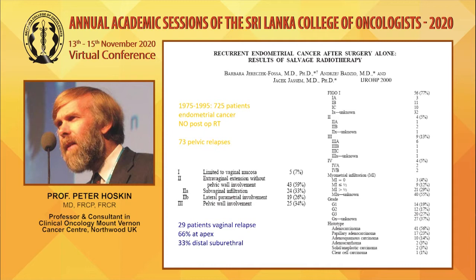So what is our management of these cases? And what are we trying to achieve? Predominantly, it will be pelvic control, although of course an impact on overall survival would be very welcome for many patients. Here we see a series from 20 years ago, 725 patients, not given postoperative radiotherapy, and you see there are a range of cases, predominantly low and low intermediate risk.